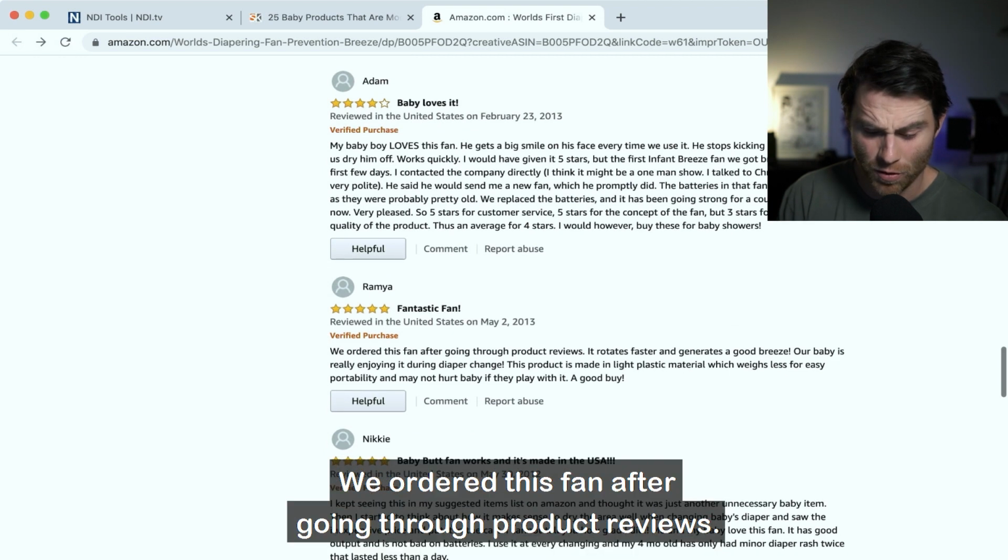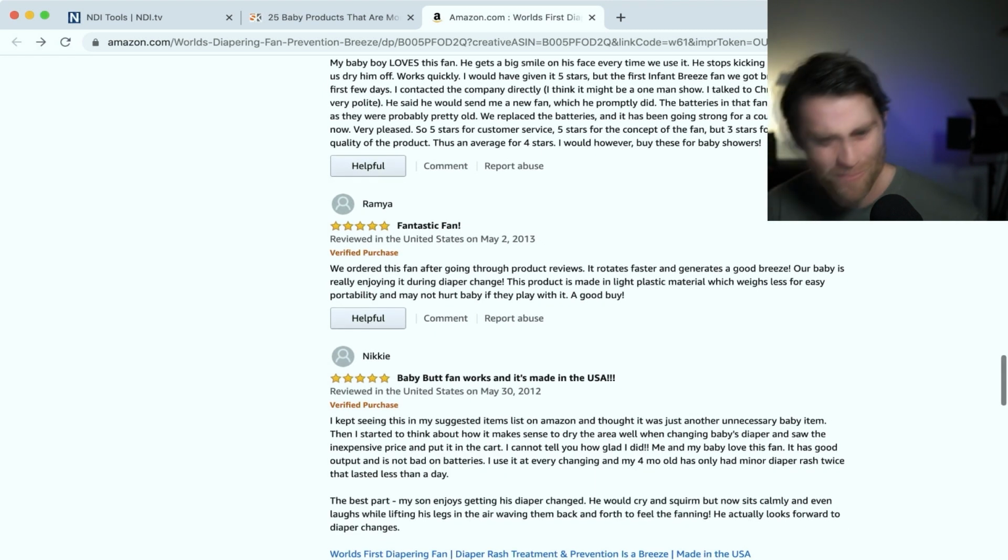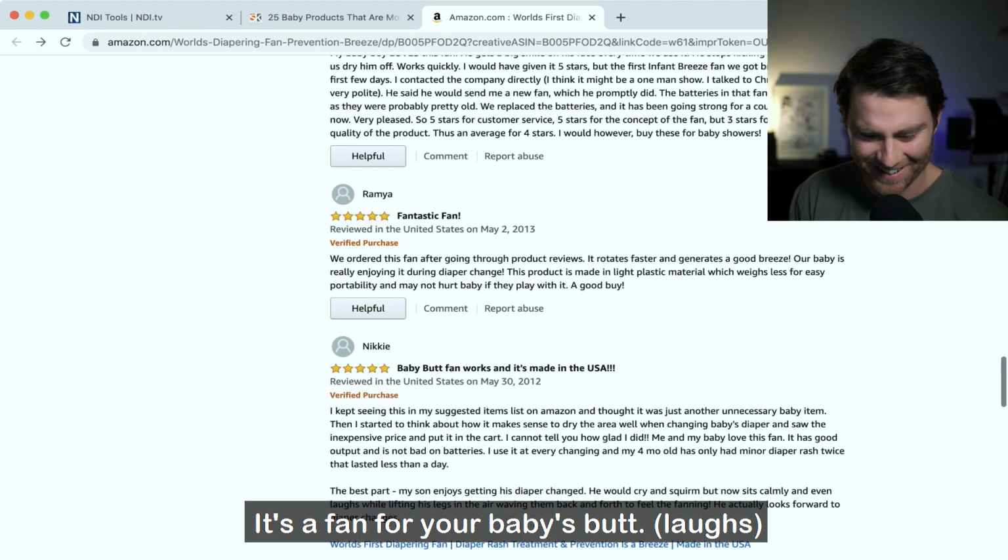Fantastic fan. We ordered this fan after going through product reviews. It rotates faster and generates a good breeze. It's a fan for your baby's butt.